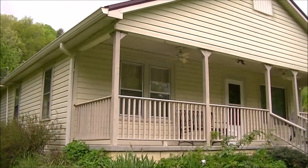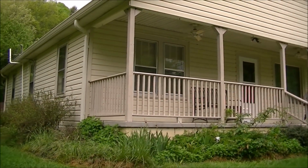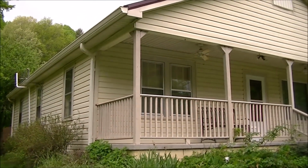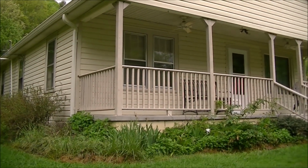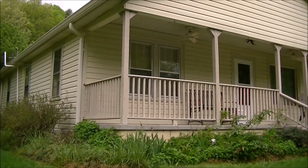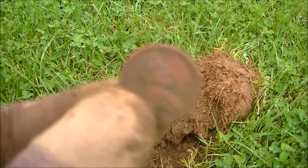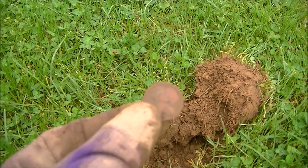So looking at the foundation and the inside of the house, to me, this is kind of screaming 1950s-ish. But there's no record of this on the aerials until the early 80s. But it's definitely older than that. So this will help tell the story. Let's keep looking.